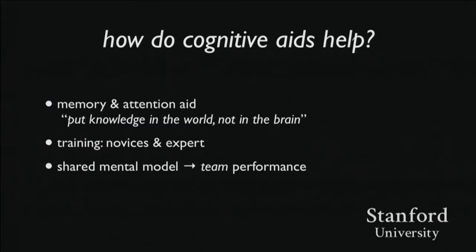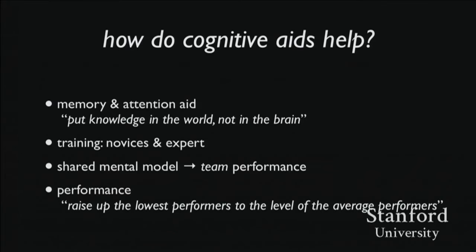And one might argue that cognitive aids may help teams maintain a shared mental model. If you pull out the aid, do you know what procedure we're doing? Are you on the same page? It's been shown in aviation that shared mental models can increase team performance. And finally, when you talk about individual performance, one doctor said that you really want these aids to raise up the level of the lowest performers, so maybe people who are less experienced or are working on something which is not their specialty. You want to raise these people up to the average.